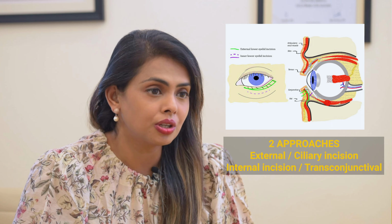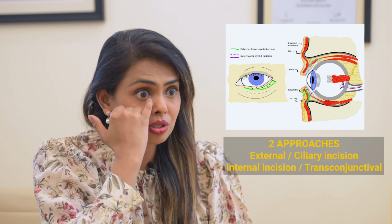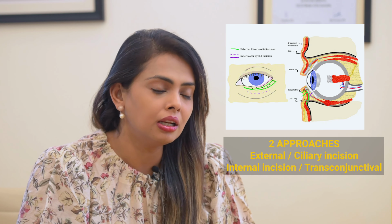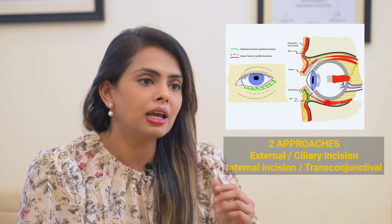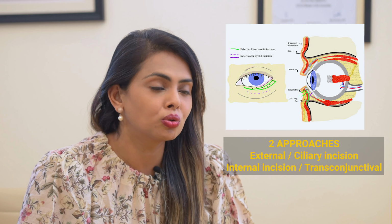There are two kinds of approaches for a lower eyelid surgery. One approach is from the external side, and this incision is made just below the eyelashes, where there is a natural crease in a male or a female. Through this line we enter underneath the skin, remove the excess skin and also approach the fat bags below the lower eyelid. Sometimes there is a different approach called the transconjunctival approach, in which we approach the eyelid from the inside, within the lash line, and make the cut from the internal aspect of the eyelashes.